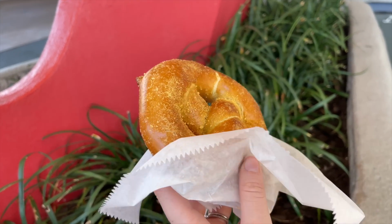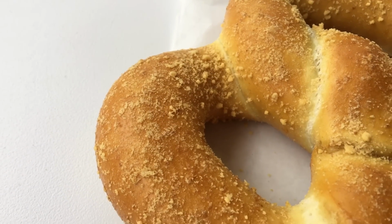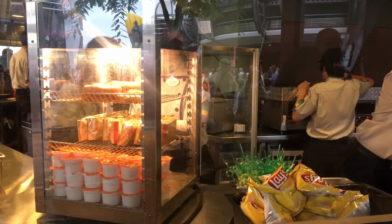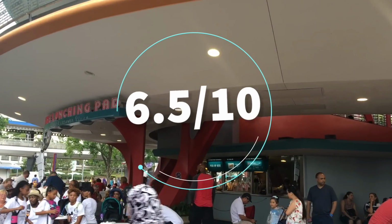Now, if you're looking for a snack with a nice blend of sweet and savory breadiness that's also substantial enough to share with the fam, then this pretzel might check all the boxes for you.